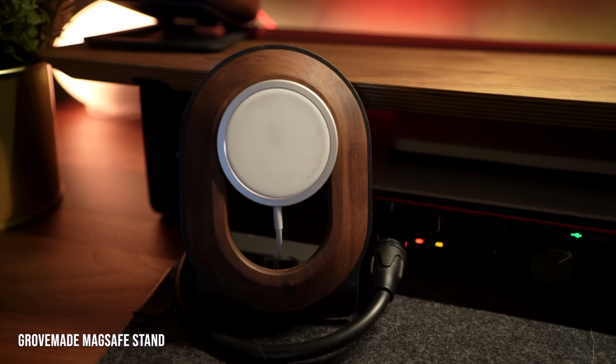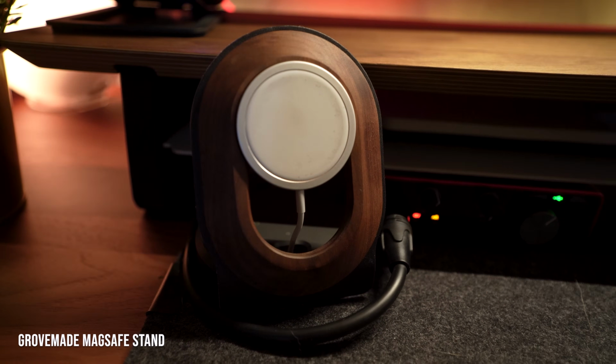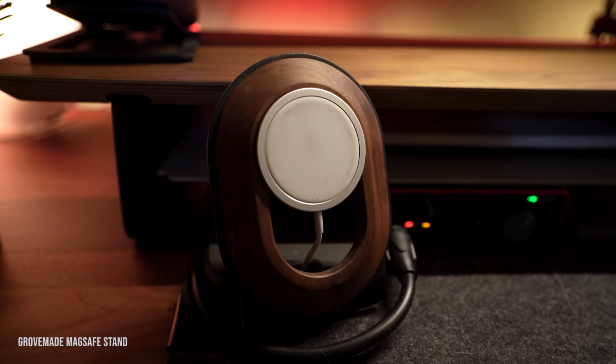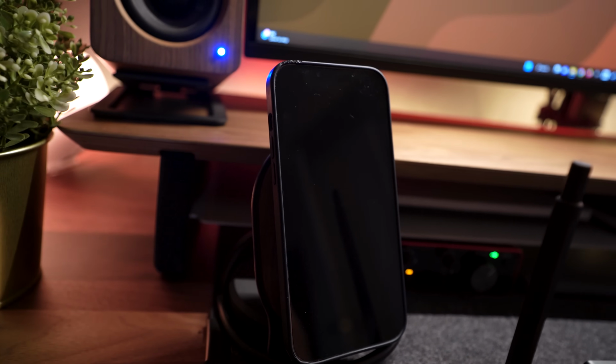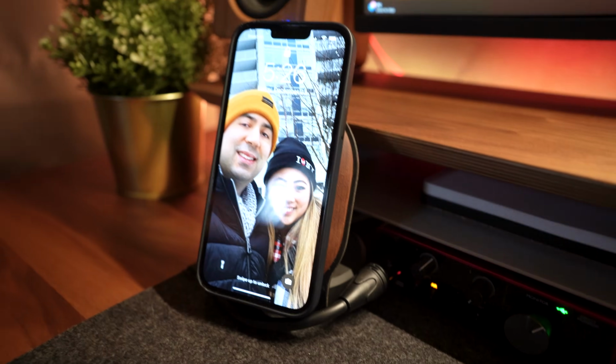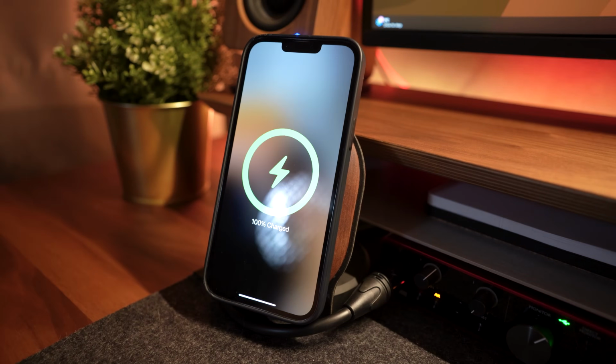Rounding off the rest of the desk setup are the desk accessories, starting with the Grovemade MagSafe stand in walnut. This thing is a beast. It's made with machined 3/4 inch solid steel and hand sanded hardwood. It's as sturdy as a rock, and the incline on it makes viewing your phone at a distance easy.